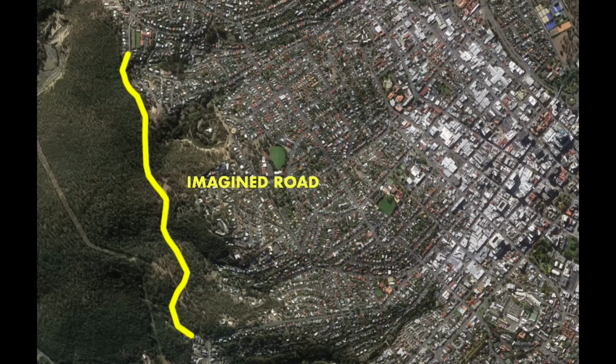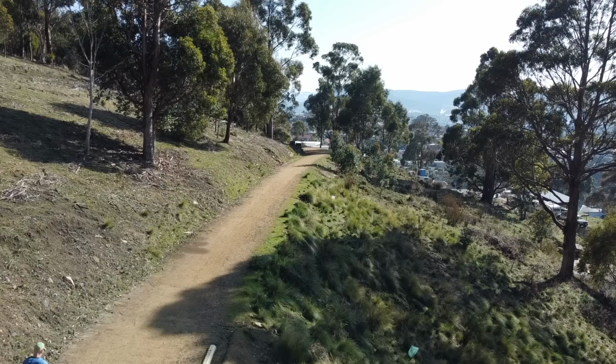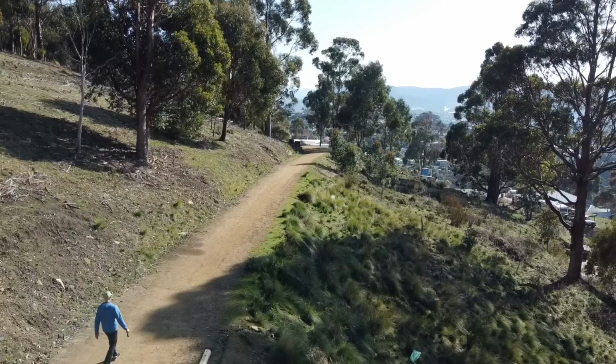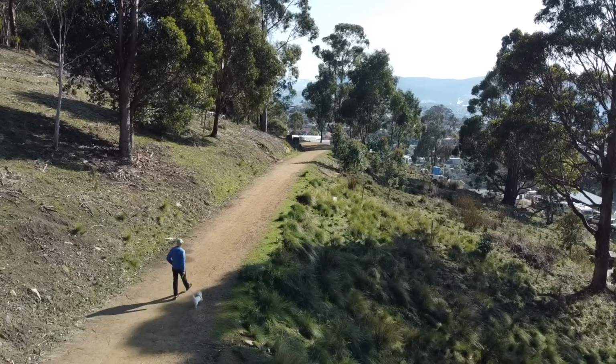For a long time, people wondered if a road within Knocklofty would be built, joining the top of Forest Road with Warona Avenue. That never happened, but instead we are left with a robust walking track, of which everyone is free to survey the city.